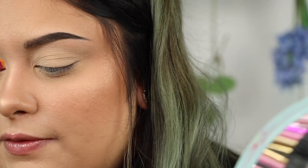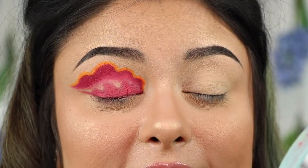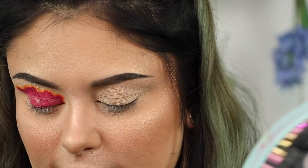Alright, I'm gonna go in and fix it with that same brush that I was using before, with a little bit of the same color. I absolutely love it. Okay, I don't need to hit this, it's freaking faint. I am gonna outline this bottom wavy line and then see how that looks.